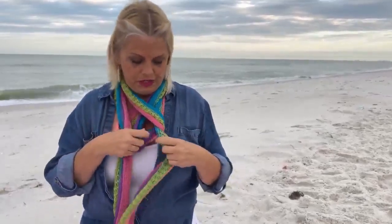I didn't think to bring any with me, but with a thicker scarf, it would be more volume right here too, which is also pretty. I mean, once you know this knot, it can apply to store-bought fabrics, hand knit or hand crocheted fabrics, thin drapey scarves, chunkier scarves, summer stuff, winter stuff, doesn't matter. It's a beautiful knot and there's so many different ways you can use it.